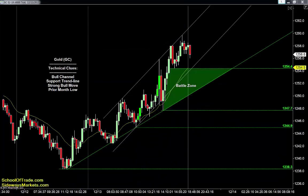Let's keep going. How about some gold? The yellow metal is just a little bullish with a strong bull trend today. And my plan for tomorrow is to look for buying opportunities using this rising support trend line down in the battle zone. Really, at this point, I think there are basically three big clues on this chart.